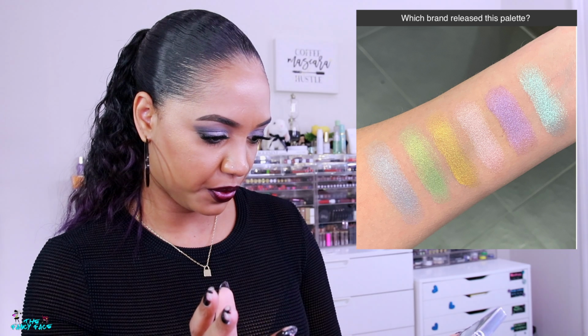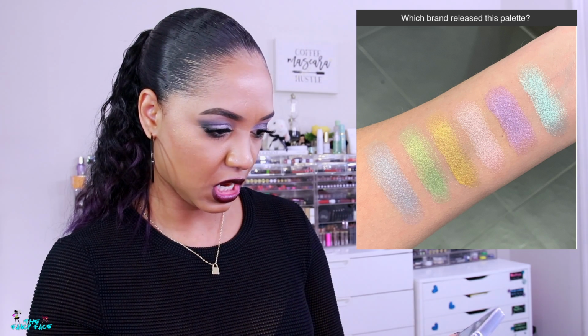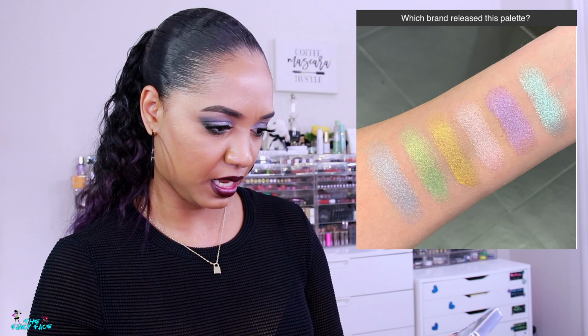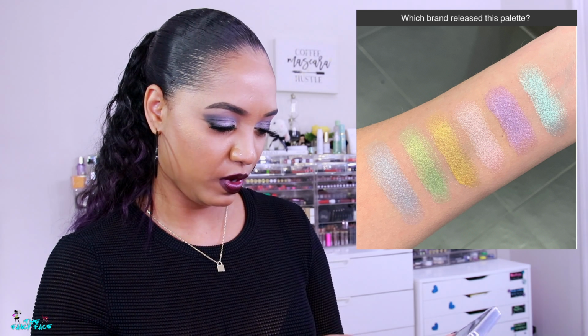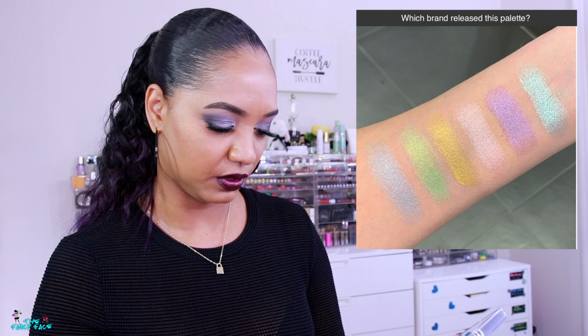It looks so pretty. Oh my god, is it a Viseart palette? It looks like a Viseart palette. No, it's not. It's definitely not Huda. Huda does not do 6 pans. Ofra does 6 pans though. It's not Ofra either. Who else does 6 pans? Who else does 6 pans that I can think of?